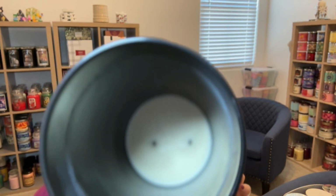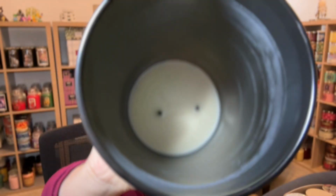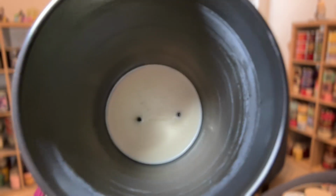And it burned beautifully, you guys, and unfortunately I had an accident where I was trying to take this candle off the pedestal in my entryway. I forgot to push the lid down and it fell off and shattered everywhere. So I had a little accident with that, but the vessel's beautiful. It burned perfectly all the way down.